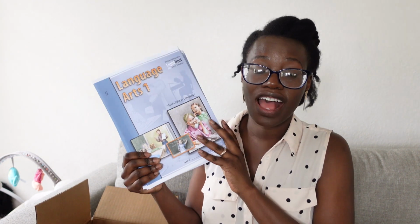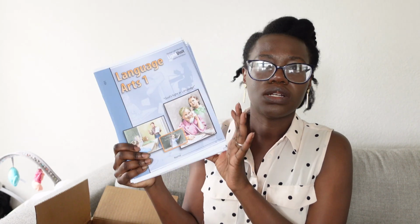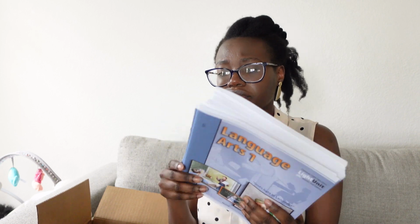The other thing I grabbed is his language arts. I hadn't grabbed language arts yet because I wasn't sure if we were gonna do it with Christian Light, but my daughter has loved it so much that I'm gonna try it with him as well. So I grabbed language arts, the light units 101 to 110. And I'm excited to get started on this. We won't be starting on this until he reaches 105 in learning to read. But once he reaches that, then we're gonna be starting language arts.